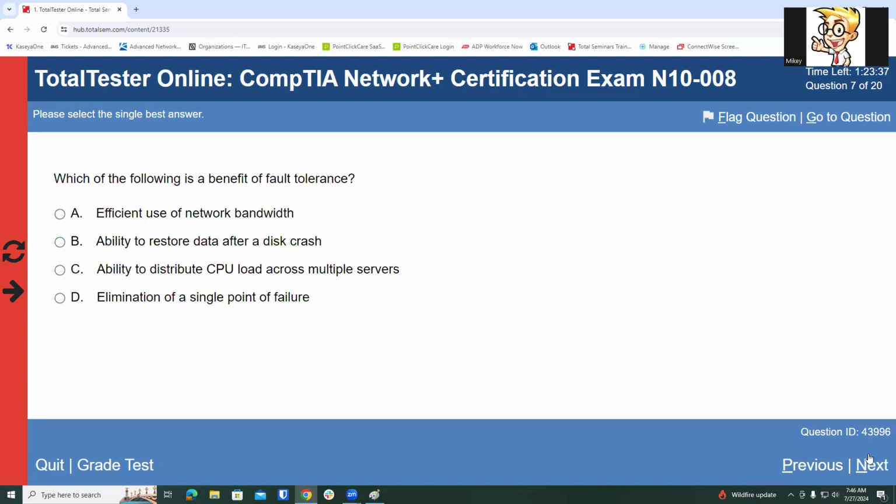Okay, next. Which of the following is a benefit of fault tolerance? What is fault tolerance? A fault is when something goes wrong or goes down, offline, powers off, something breaks, right? Tolerance means that even if it breaks, it continues to work. Efficient use of network bandwidth has nothing to do with bandwidth or speed. Ability to restore data after a disk crash. Well, maybe. Ability to distribute CPU across multiple servers, and elimination of a single point of failure.